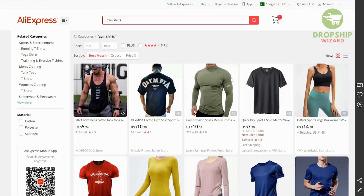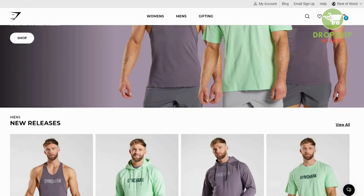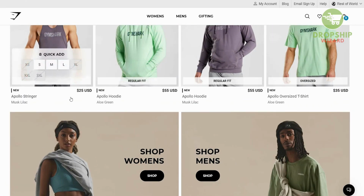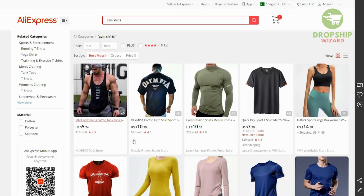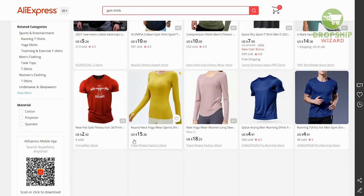Let's head over to AliExpress and search for gym shirts. Now look at the prices, $10.99, $5.24. So this shirt over here, if I scroll down, I'm going to show you how much this is costing, $25. So how much does this actually cost to get on AliExpress? It costs you $5.24. So they're making at least a $20 profit on top of it.